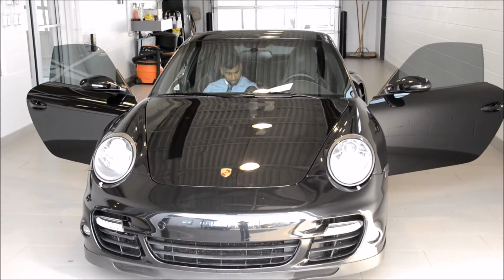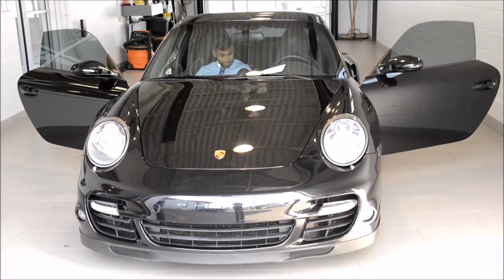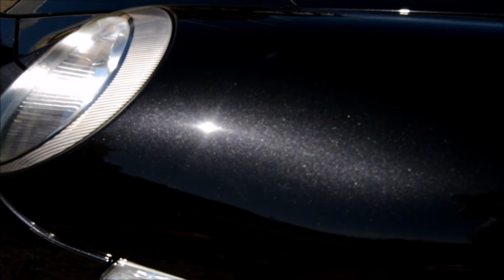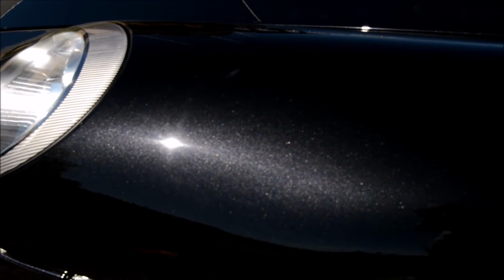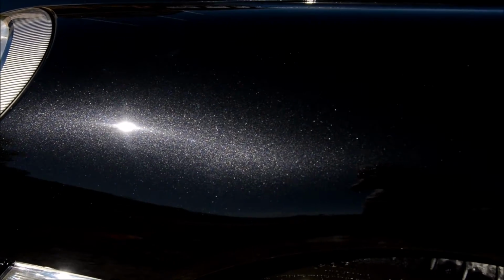I'm not gonna film at the dealership because it's a little douchey, along with these mirrored sunglasses that I picked up at the airport. So this is the 911 Turbo that we're taking back across the country. It's going to be pretty fun. The color is called basalt, I guess, or basalt black. It's got lots of metallic sort of flecks in it.